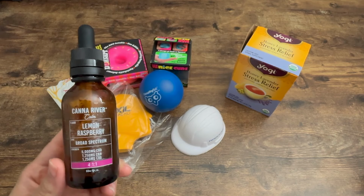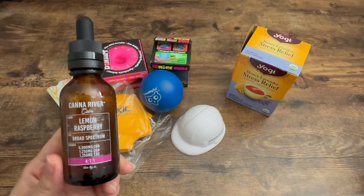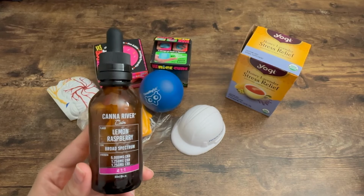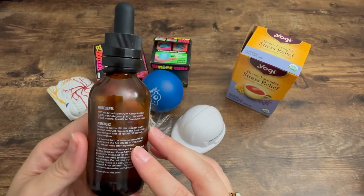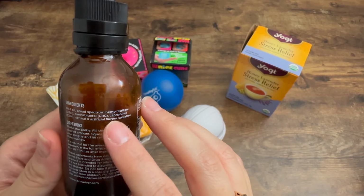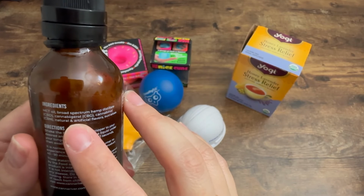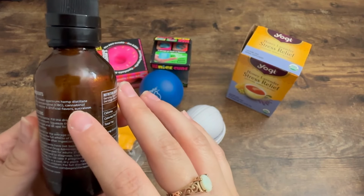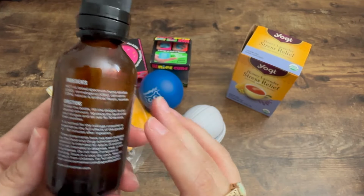I feel like my mind becomes less overwhelmed so that I can focus on what I need to focus on and get through my day. And it's just so good. Let me see here. It's MCT oil and broad spectrum hemp distillate, which is CBD. And it's also got cannabigerol, which is CBG, and cannabinol, which is CBN, and a little bit of sucralose and some flavoring.